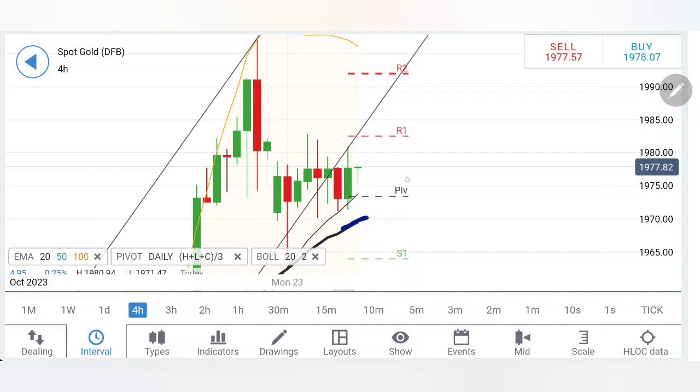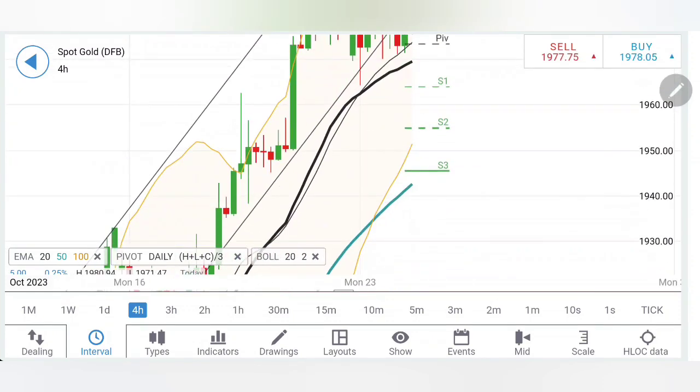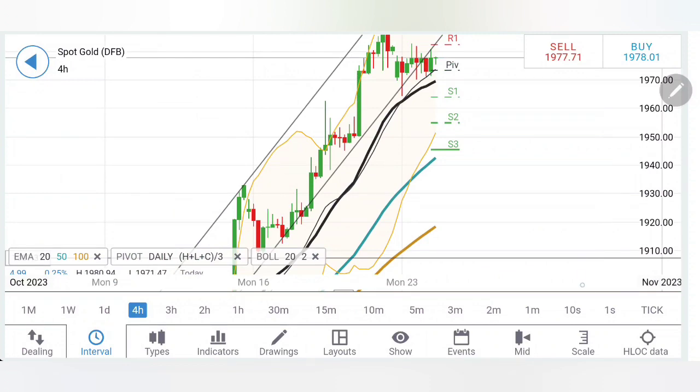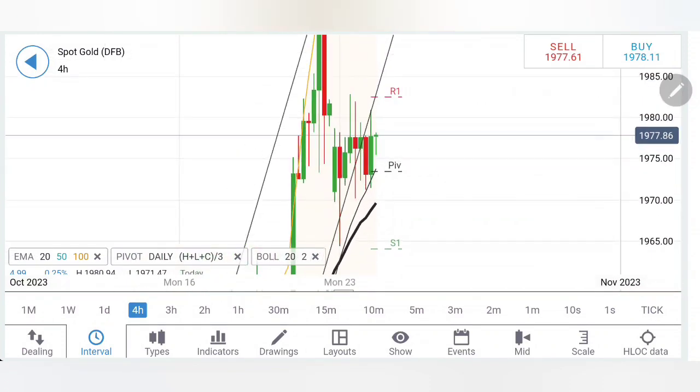On the 4 hour charts, the 20 period moving average is still far below, and 1970 is now greater support. Also, if you look at the divergence, there is too much divergence between the 20 and 50 period moving average, hence chances for it to break on the downside still exist, that gold prices might fall below 1970 today, where we can expect 1965-64. In fact, on the downside I will be looking forward to this zone between 1950-45. This is going to remain the greatest support, but right now it is trying to recover.